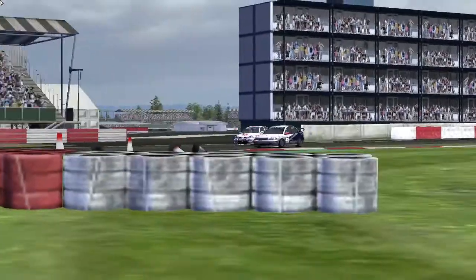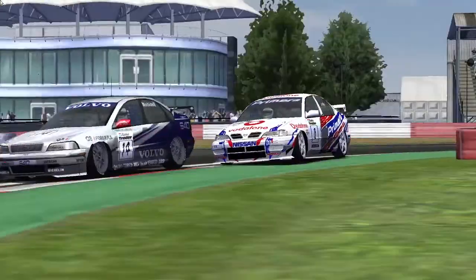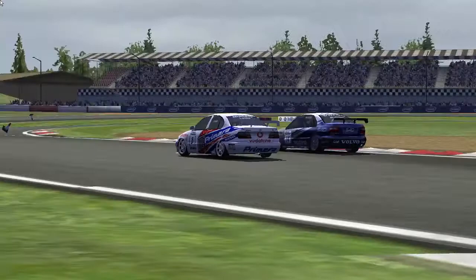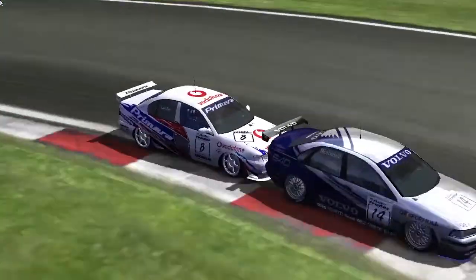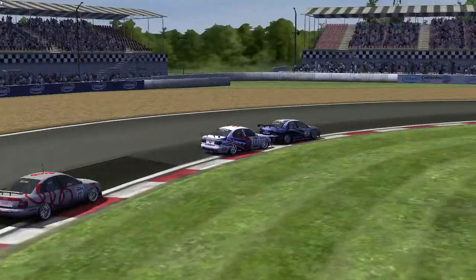It's side by side. Left-hander at Brooklands. The Volvo now goes through to lead it for the first time. Cut back on the inside from the Nissan. That's going to put him on the outside for Luffield. He backs out of it, gives a bit of a love tap to the Volvo just to say, look, I am here still.